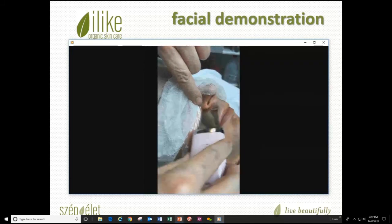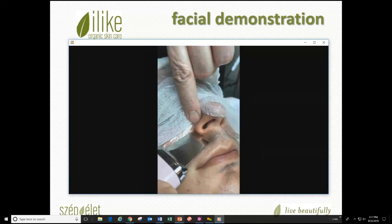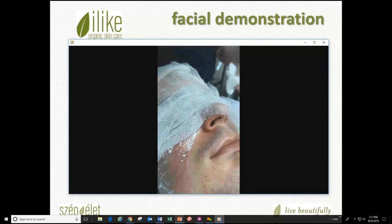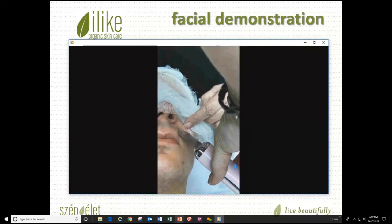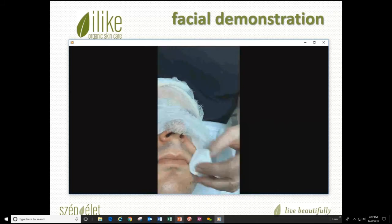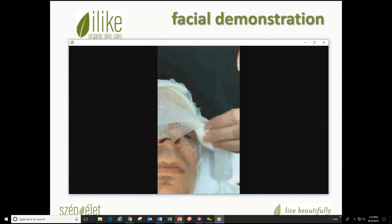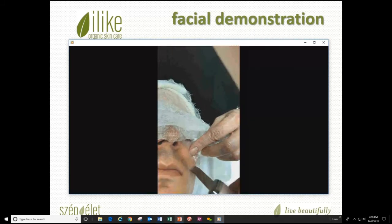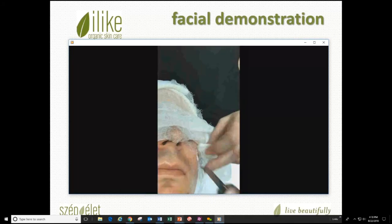The spatula is a great way to loosen up any congestion that is right by the nostrils. Things tend to collect in that area. That's where our oils tend to collect, and we do oftentimes end up with a lot of open comedones right by our nose. So the ultrasonic spatula is a really gentle way of being able to get into that tight area, that tight space there, and loosen up whatever congestion may be there.